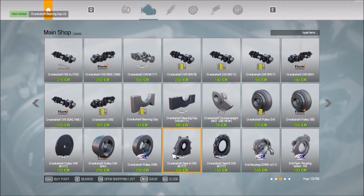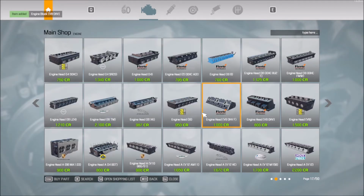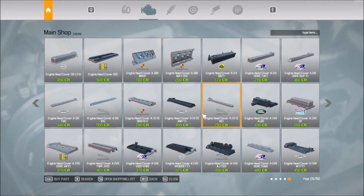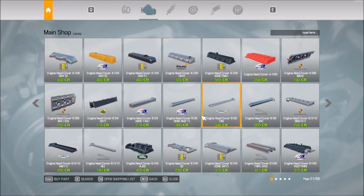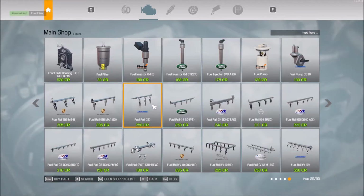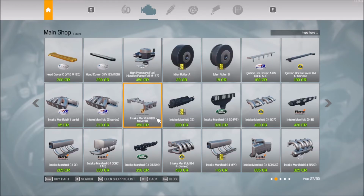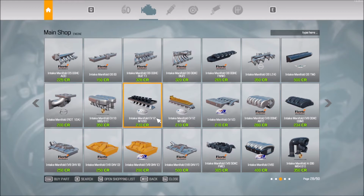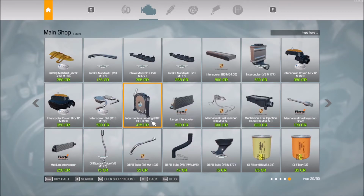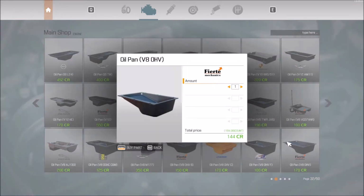Crankshaft bearing, there's 3 of those. Crankshaft pulley, we'll need that. Now we need the engine block. Most important thing. Scroll through here nice and easy. We will need the head covers. So there's A. There's B. Exhaust manifolds are from the speed shop. We are going to get that fuel filter because I like that one better looking on the outside than anything else. Don't need any rollers. Do need oil filter. Need an oil pan.